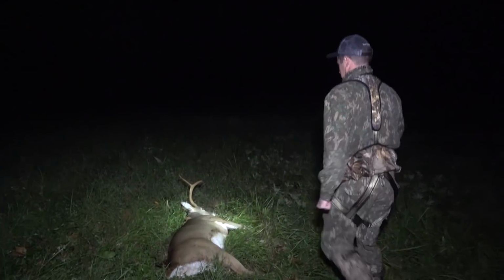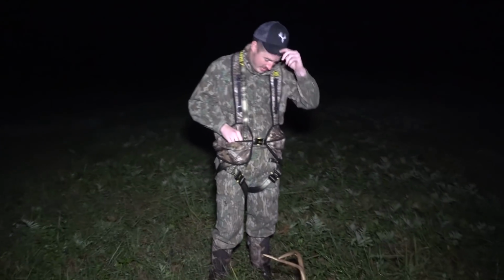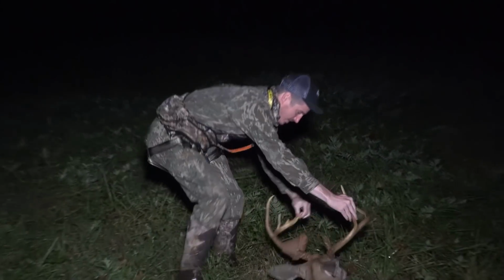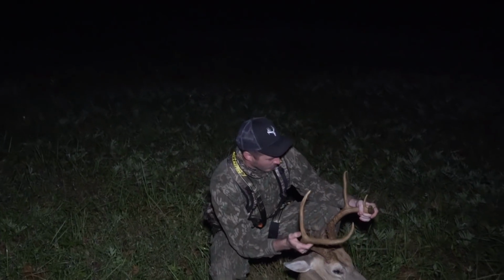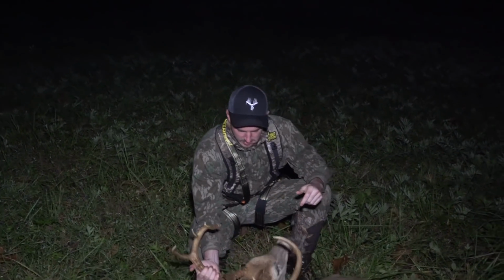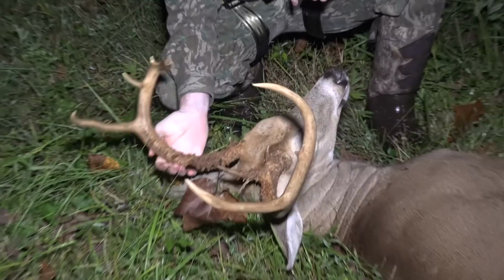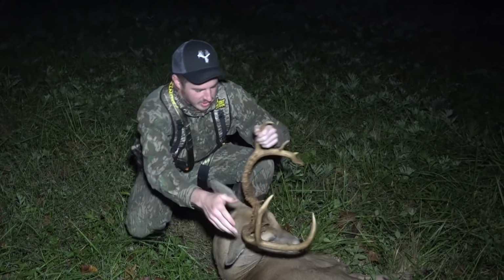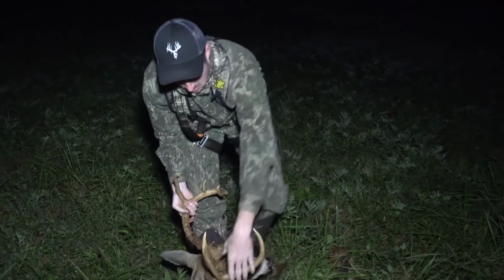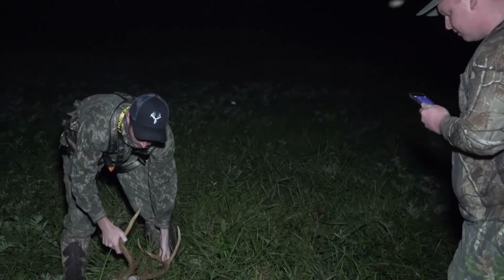He didn't go 100 yards. Check that son of a gun out. Wow. So that's an old deer. Just old worn out deer. 2, 4, 6, 8. Now you want to count him. He's a 7-point in my opinion. A good deer. Very proud of him. I'll see what kind of shot we put on him. See here. Bad dude.